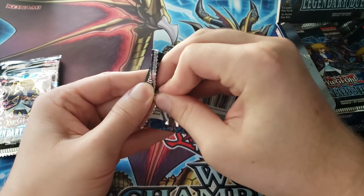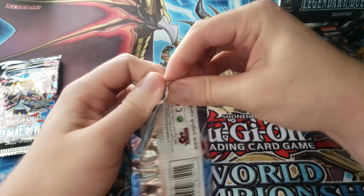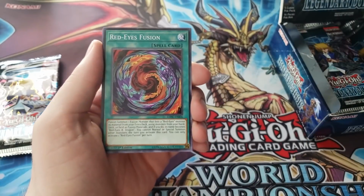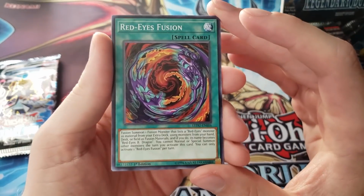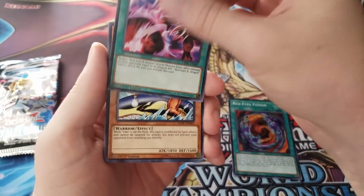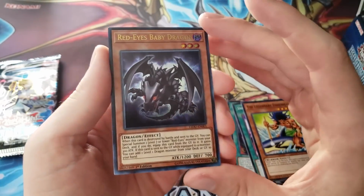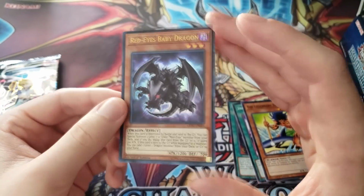This set, just for the record, was a complete and utter failure as far as TCG sets go. There are zero competitive cards for the TCG in this entire set, which is pretty crazy to think about, but it did have some cool reprints for the Red-Eyes cards. Actually, the most expensive cards out of the set are the crappy Red-Eyes Ultra Rares, which is pretty funny to think about. But anyway, Red-Eyes Fusion, Inferno Fire Blast, the Legendary Fisherman, and, oh yeah, Red-Eyes Baby Dragon. I think this is one of the more expensive cards from this set. So, a card that has not been added to Duel Links. But yeah, there's some Red-Eyes support in here.